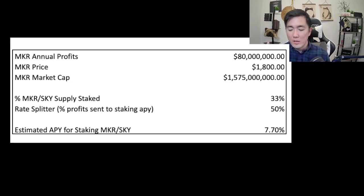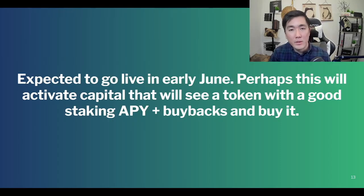So around early June, Maker will be a token that has buybacks, and you can also stake it to earn roughly 7.7% APY. Who knows? Maybe this alone is going to get people to buy this token. From a fundamental perspective, it doesn't really change anything, right? It's just redirecting where the profits go.